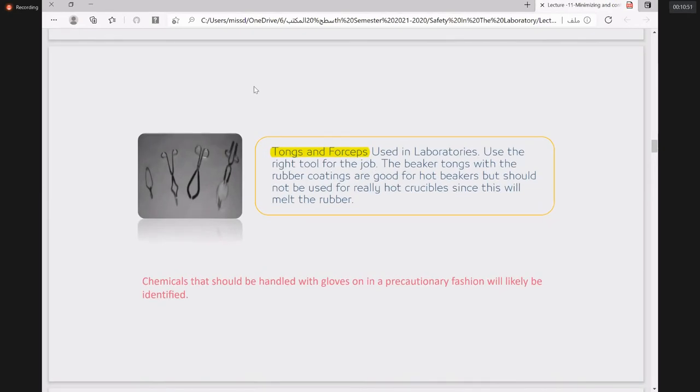So tongs and forceps are used in the laboratory; use the right tool for the job. The beaker tongs with the rubber coating are good for hot beakers, so we can move the hot beaker from the hot plate by the beaker tongs. Also make sure these tongs are not used for hot crystals, since this will melt the rubber. The hot crystals could melt the rubber from these tongs.